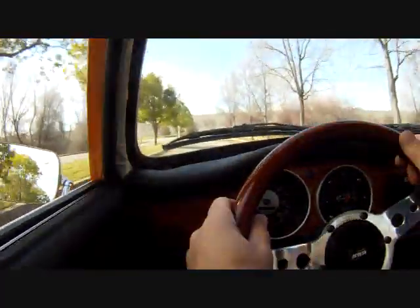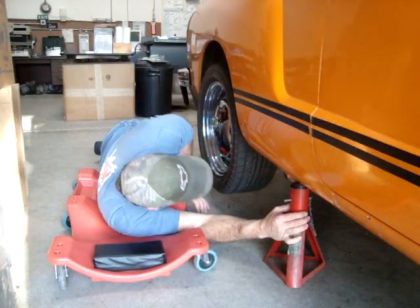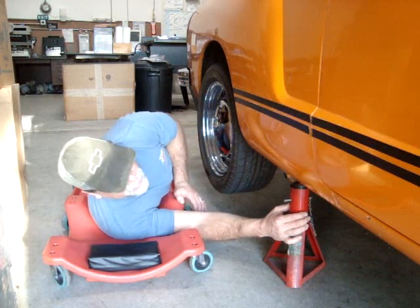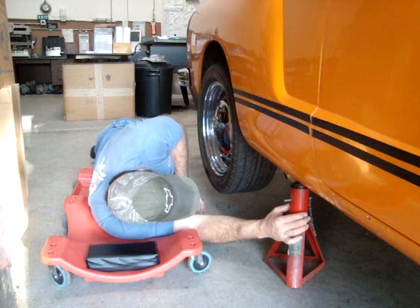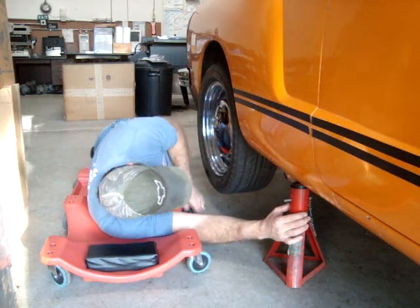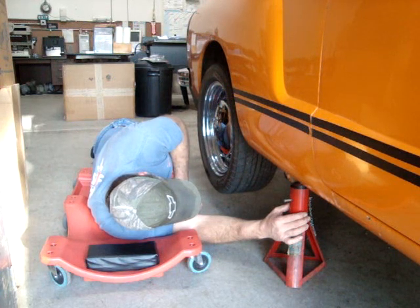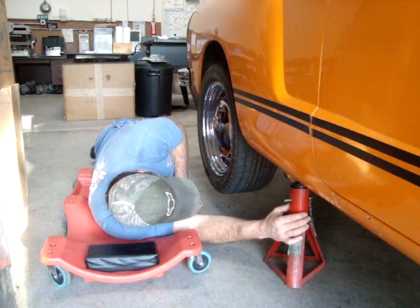Going into the turn at 45, coming out at 50. Well, we're going to call it a day. I got to get cleaned up and be someplace tonight. But we got the rear anti-sway bar installed. It was not bad. Not too tough to put in.